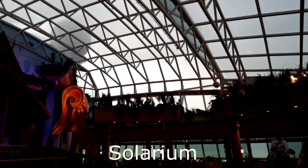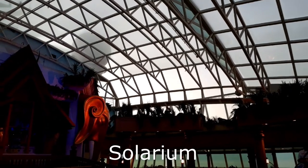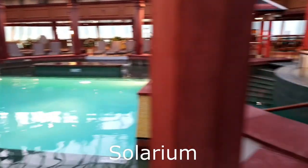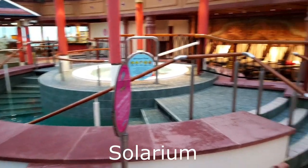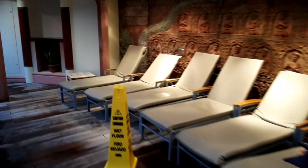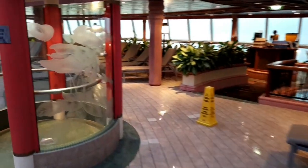Also, the roof actually retracts, so at times when it's appropriate, they will retract that roof and it will become an open solarium as opposed to an enclosed one. So that's the solarium, and of course the ubiquitous jacuzzi, warm jacuzzi bath. So there we are, that's the solarium.